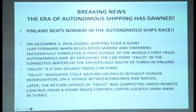On 3rd of December, global shipping took a giant leap forward when Rolls-Royce Marine and Finn Ferries successfully completed a trial voyage of the world's first truly autonomous ship by deploying car ferry Falco in the congested waters of the archipelago south of Turku in Finland. Falco is a double-ended 54-meter car ferry.